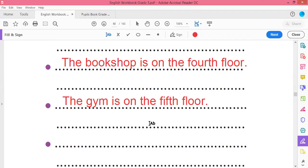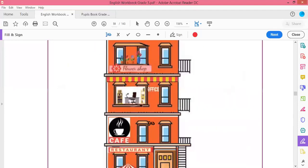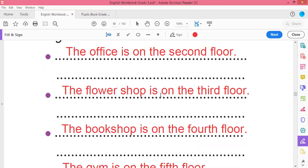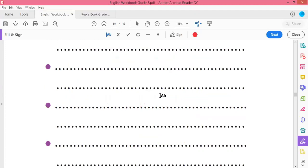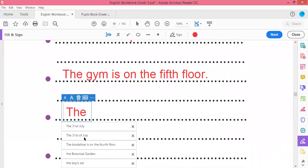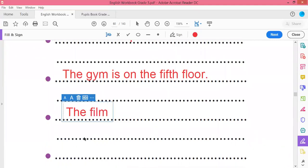Next one. Above the gym, what do you have on the final floor? Film hall. Yes. Now please tell me the sentence. The film hall is on the sixth floor. Very good.